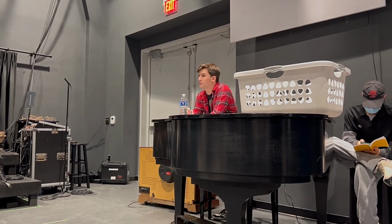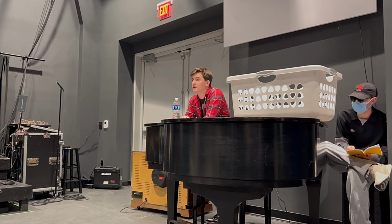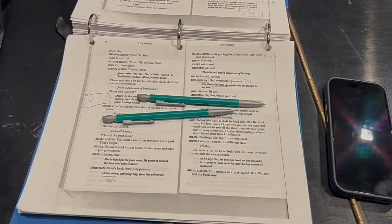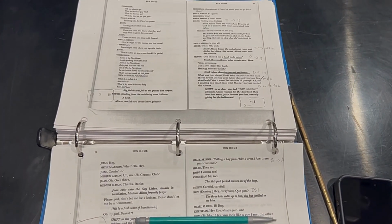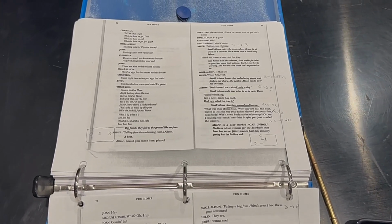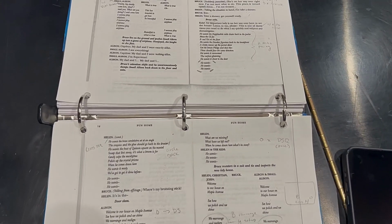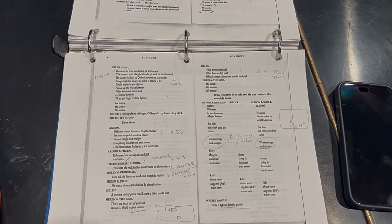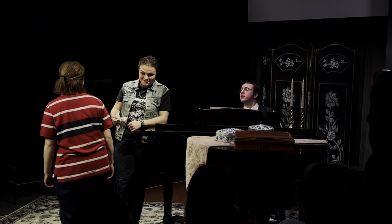It's a lot of writing in the beginning. It's a lot of note-taking, journaling, writing down blocking. My whole script is just covered in underlined circles, and I have X's and O's and dotted lines. It literally looks like we're running routes in football, and it's so funny, but it's not. Sean starts here, moves downstage left, and Aaron moves upstage right.